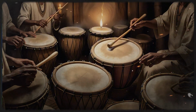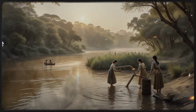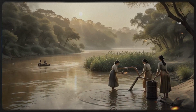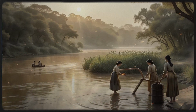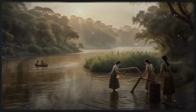In some settlements, early hand-cranked water pumps aid irrigation efforts. Whether these were indigenous creations or introduced through trade routes remains a topic of scholarly discussion, but their presence marks a significant step toward mechanizing daily chores.